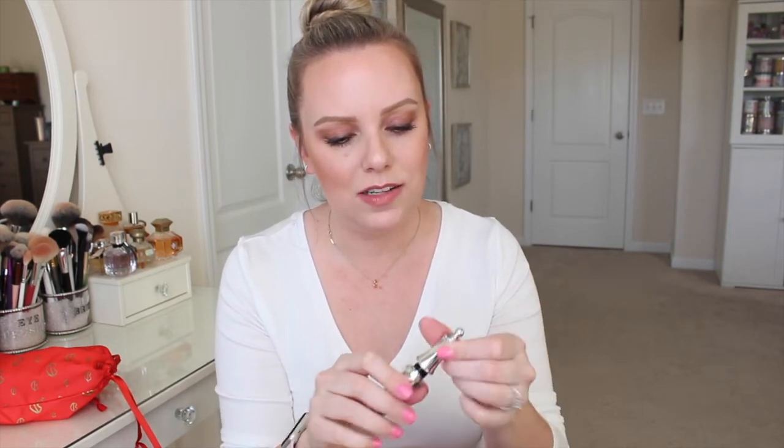So the first thing I have in here is the Benefit 24-Hour Brow Setter Gel. This is a pretty decent deluxe size sample. It says it's a mini, but I feel like this would last you forever. I personally don't use a brow setting gel. My brows are pretty sparse as it is, so I don't need to tame them in any way. But this is really cute. Like I said, a pretty decent deluxe size sample.